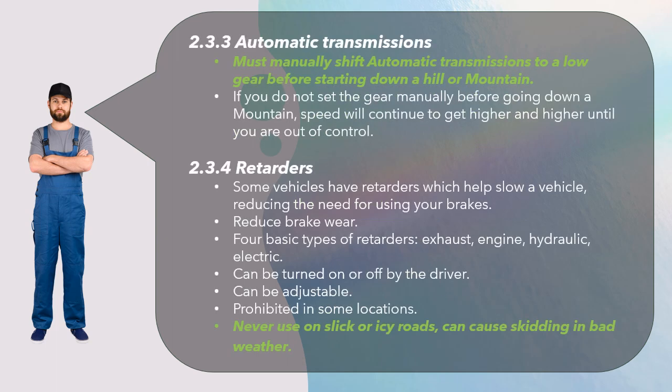Automatic transmissions. You must manually shift automatic transmissions to a low gear before starting down a hill or mountain. If you do not set the gear manually before going down a mountain, speed will continue to get higher and higher until you are out of control.